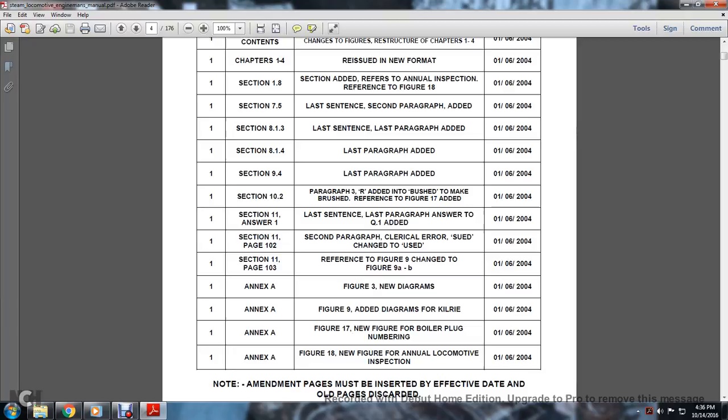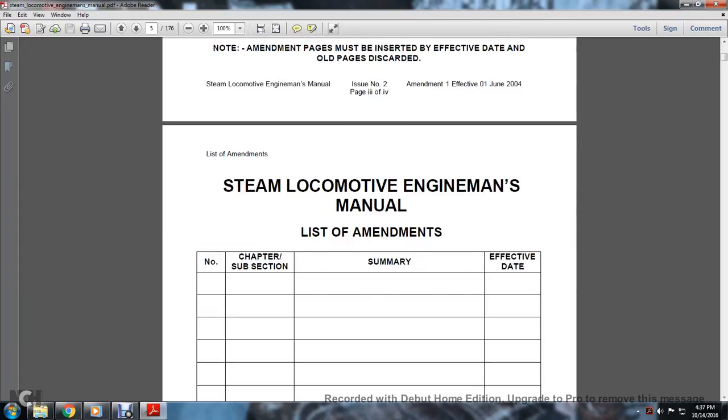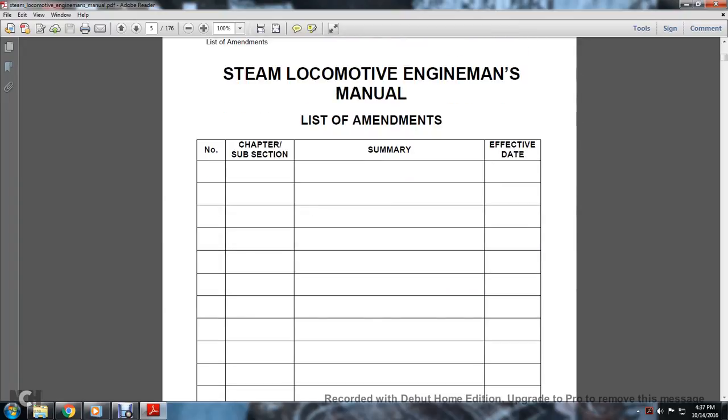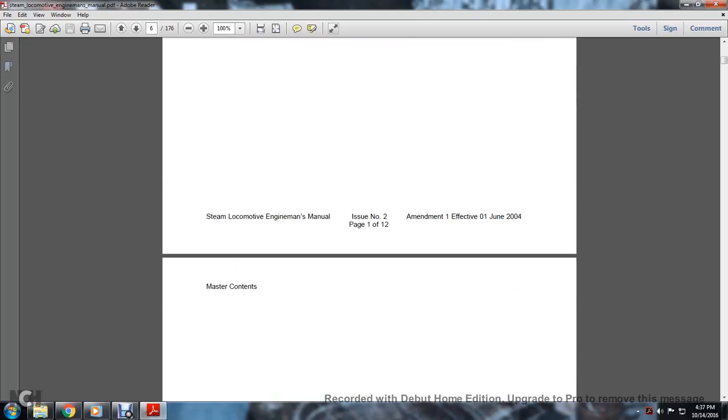Annex A figure 3, new diagrams. Annex A figure 9 added, new diagrams for Killary. Annex A figure 17, new figure for boiler plug numbering. Annex A figure, new figure for annual locomotive inspection. Alright, Steam Locomotive Engine Manual, list of amendments, chapters, and summaries. There's no more. The master contents.